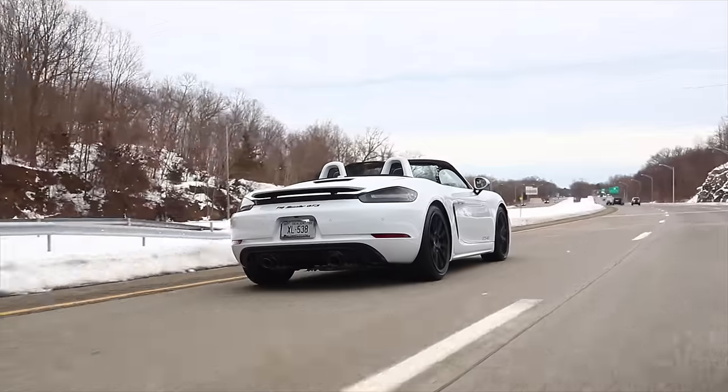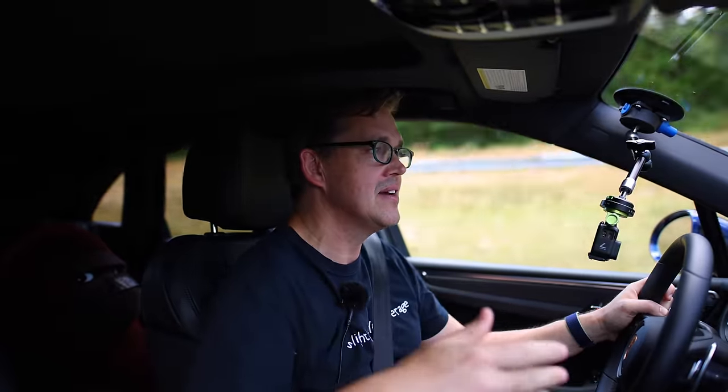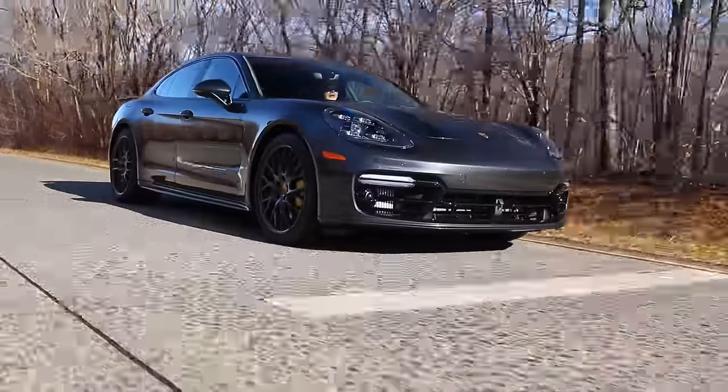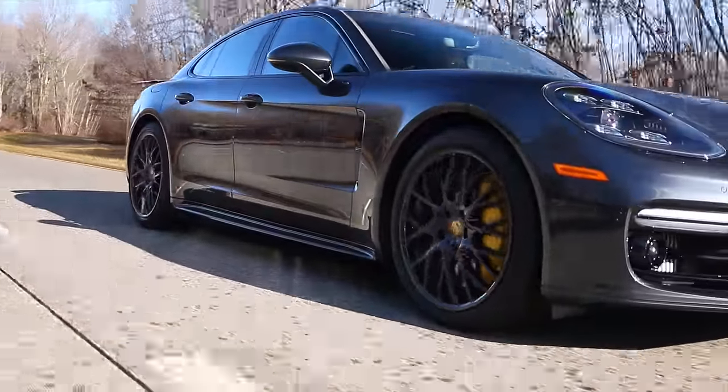That is a significantly more enjoyable car to drive than the S model of that same car. Same with the Panamera GTS with the V8 engine. Also more responsive, better sounding. Even though it's only 15 horsepower more, that is a lot of fun to drive compared to the S. That is a big upgrade.